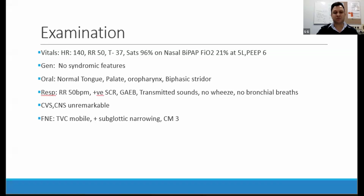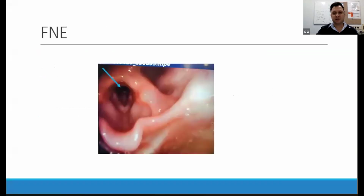The rest of the examination was normal, and a flexible nasal endoscopy was done at that point. It was noted that the true vocal cords were mobile, but there was subglottic narrowing, which was graded as a Cotton-Myer 3. This is a picture of the initial scope. It's difficult to see, but there was significant stenosis noted on the initial examination.